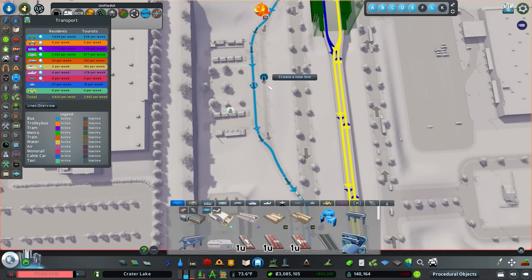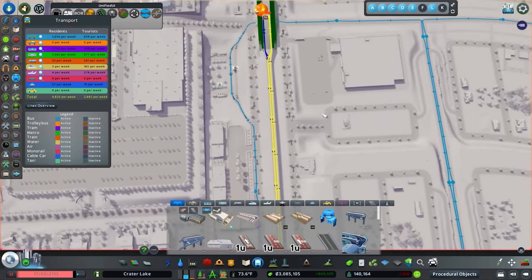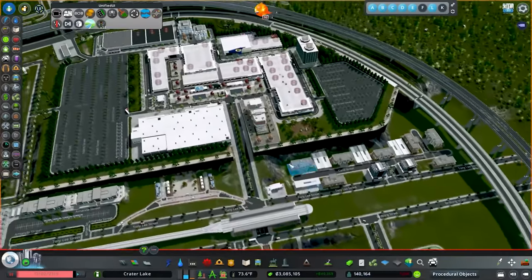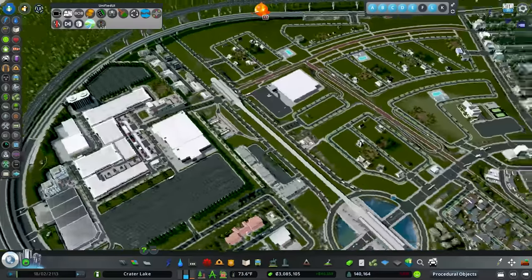And so now I'm going to do one going the opposite direction. We're going to have a little bit of a problem here. We're going to have to loop all the way around. Nice. And so now we have two new lines over here, which is fantastic. And we've created access for our mall, which is really what we were trying to go for. So we should be able to unpause and let this all grow out.